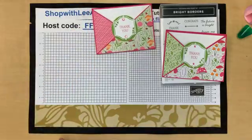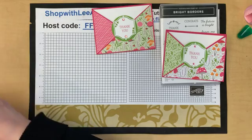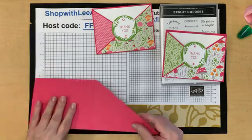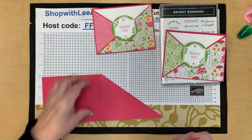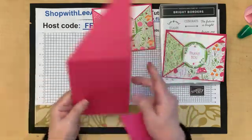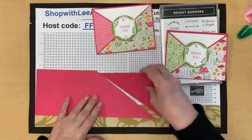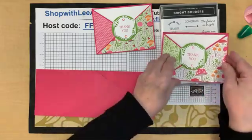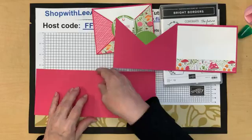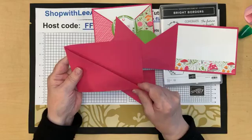So let's get started. I did pre-cut my paper, and I know not everybody does that, but it's just easier and quicker for my videos. So you start out with a 4 1/4 by 11-inch card, and then, whoops, that doesn't work. Then you simply cut where the fold is from the top left to the bottom right.